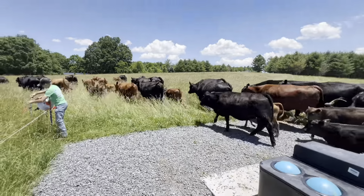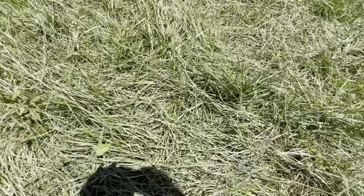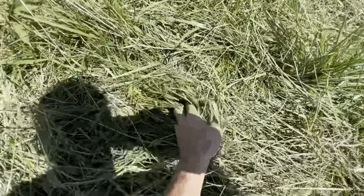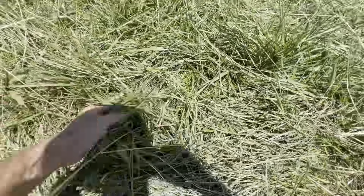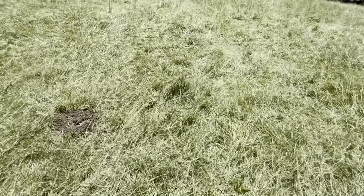And here's where they were. You can see the line down through here. They took it down more than this in some places, but you can see what we're leaving on the ground. There's still probably 12 inches of grass right here. You have some places where there was more clover or something, they took it down farther.